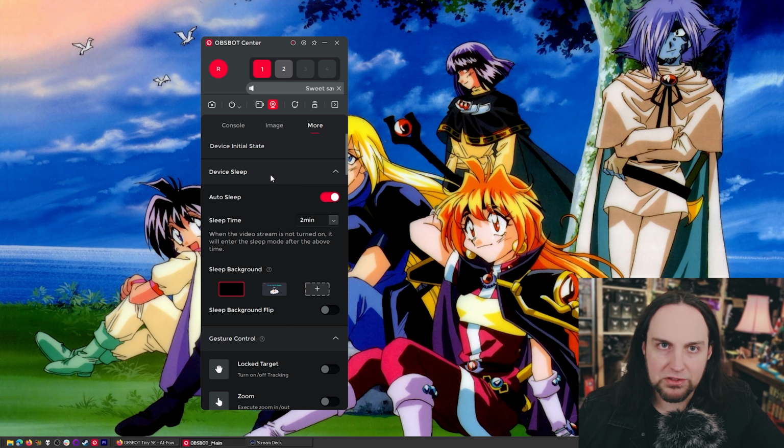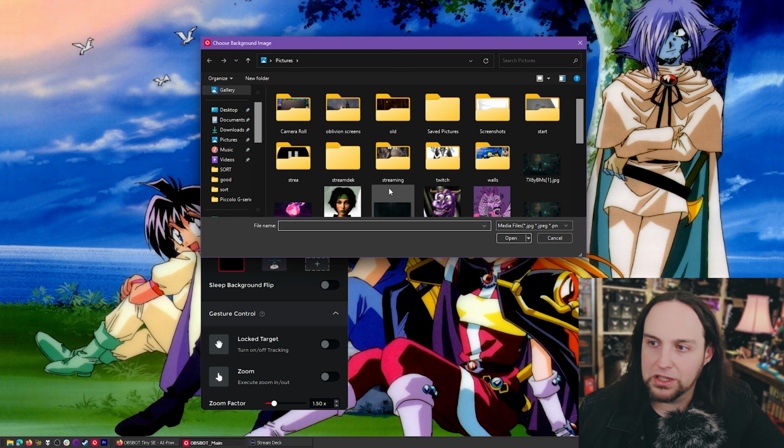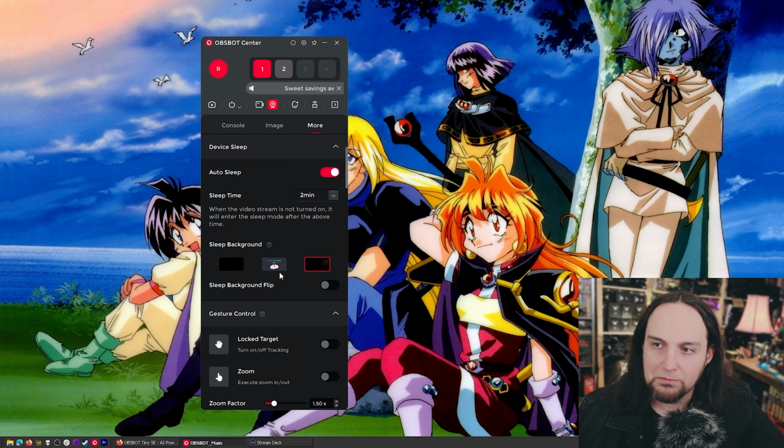So we can sleep these devices, and you can also set up a background for whenever things are sleeping. So I can go in here and be like, there we go, this background, okay. It's a very soft background to be on there whenever it's sleeping. And then if I go up here and tell it to sleep, and you can sleep all cameras, sleep all devices, it's going to do this.